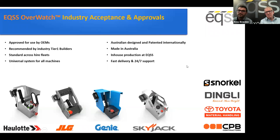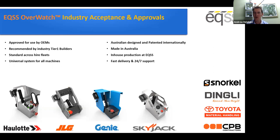Okay, thanks Kieran. And to be clear, there's the MEWP design standard, AS 1418.10, but there's no requirements or stipulations for anything for secondary guarding. Sure. So you're correct there.